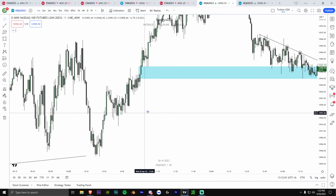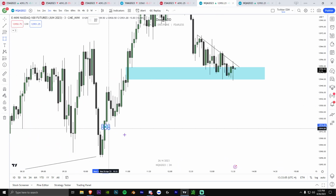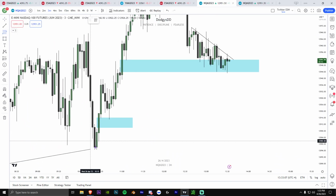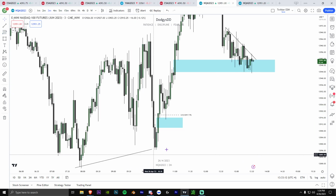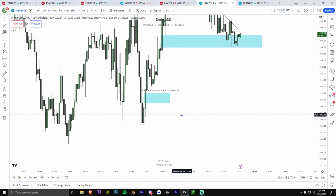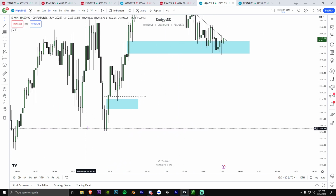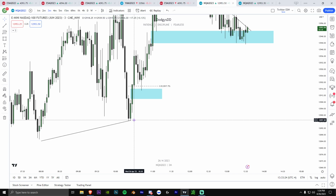So that's that. And then NQ, same thing. Here's a long on NQ. If you look, it's in discount, and because there's an SMT here, I don't really care about these equal lows. Although I know we're going to come and hit them, I don't know when, but I just don't care about them because this was a bullish SMT. Simple as that.